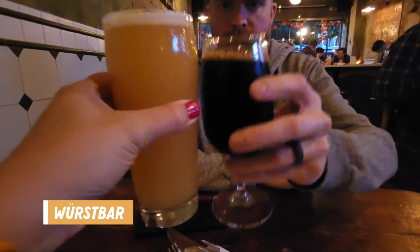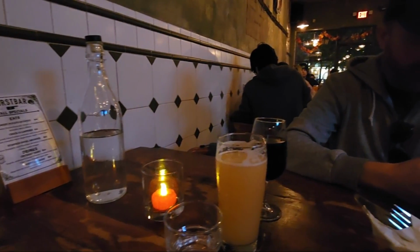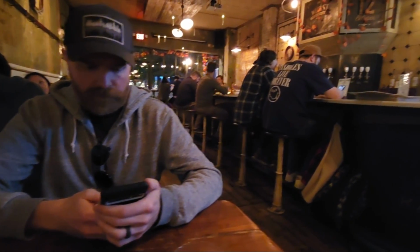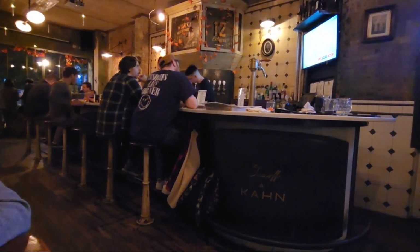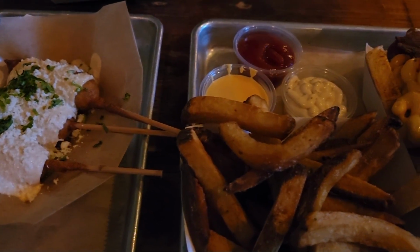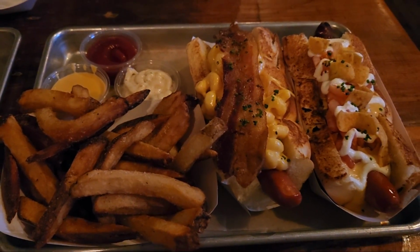But we were starving at this point, so we had to find something to eat. We decided to try Wurstbar for dinner. The menu was very beer hall focused with hot dogs, sausages, burgers, sandwiches, and some sides, so it was totally our style. I ended up ordering the Mexican corn dogs, which were three mini corn dogs topped with queso fresco, chili lime mayo, and cilantro. Alan ordered the mac and cheese dog and the hot diggity dog, which were both delicious. And the fries here were super tasty as well. I would love to go back one day and try more of their hot dog concoctions.